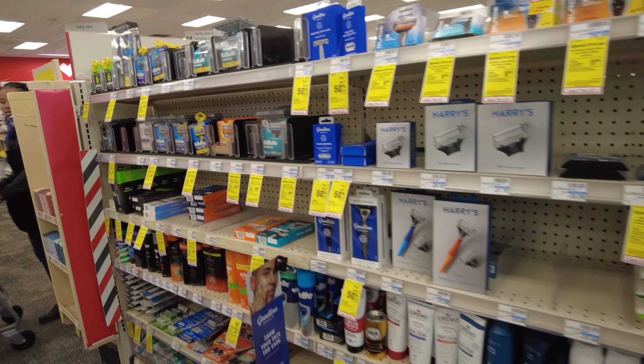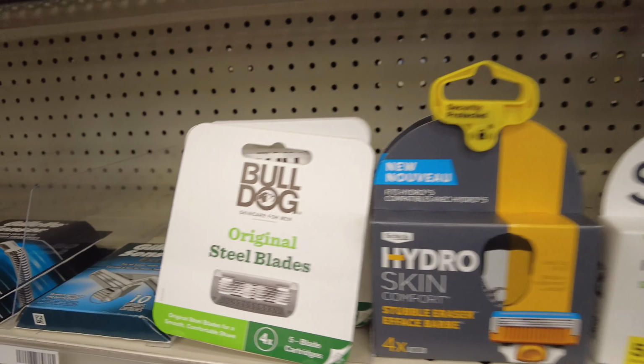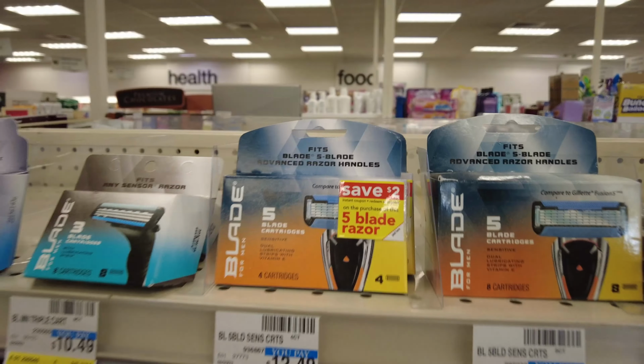Surprisingly, this display is much more balanced as far as brand names are concerned. And what's interesting is I'm seeing the names of some brands that, quite frankly, I've never heard of. I've never heard of Bulldog or Goodline, or I guess what it's called is Fitz or Blade.